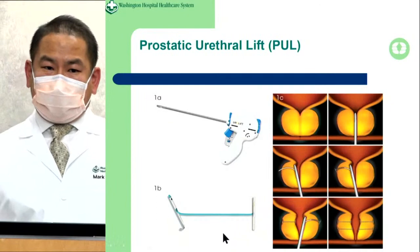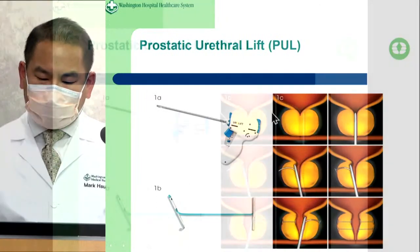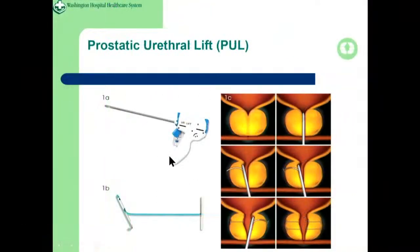Looking at this diagram here, basically this is the delivery device that we use to deliver these metal clips. And these clips are actually made of nitinol. So for people who are familiar with cardiac stents, they're actually made of nitinol, and they stay in one's body when they're opening up blood vessels. So this works in a similar fashion, in the types of material they are.